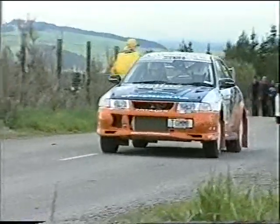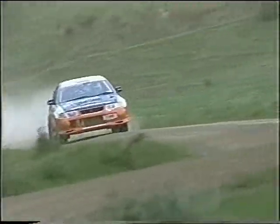The pressure was on New Zealand's top lady rally driver, and with the early demise of rivals Judd and Turfus and the delays to Chris West, Deborah Kibble and husband Jamie knew it was now or never for the title.